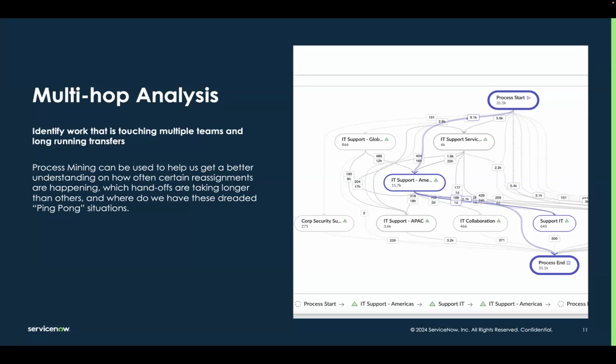Now, even if the reassignments are part of the design of the process, they can be time-consuming and impact overall productivity. So anything we can do to reduce the number of reassignments or how efficiently they're getting handled is a plus. Process mining can be used to help us get a better understanding of how often certain reassignments are happening, which handoffs are taking longer than others, and where do we have these dreaded ping-pong situations where things are bouncing back and forth between teams.